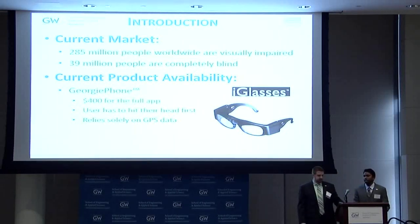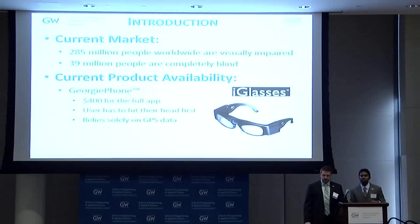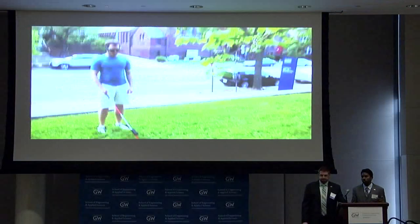Another product on the market is called eyeglasses. This tells users about objects at their head level, but only provides vibrations on the bridge of their nose to alert them. There's a learning curve associated with this. You have to figure out what a certain amount of vibration means about the object. So, what did we do?